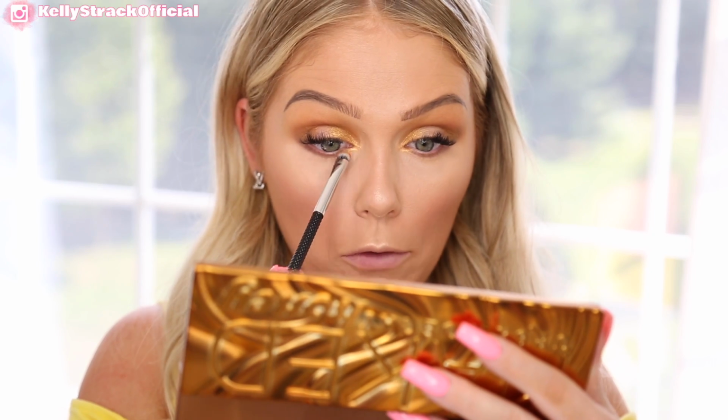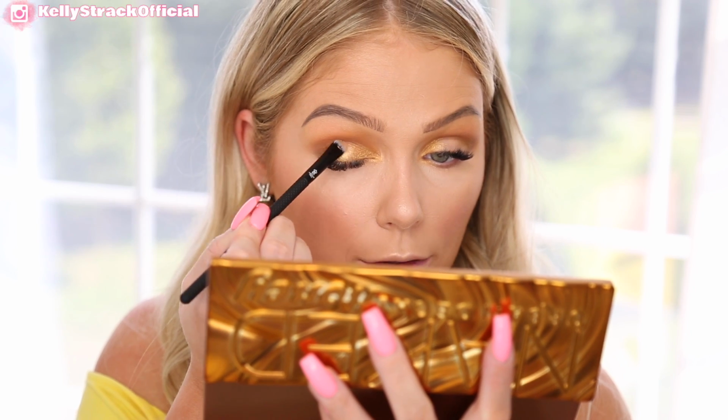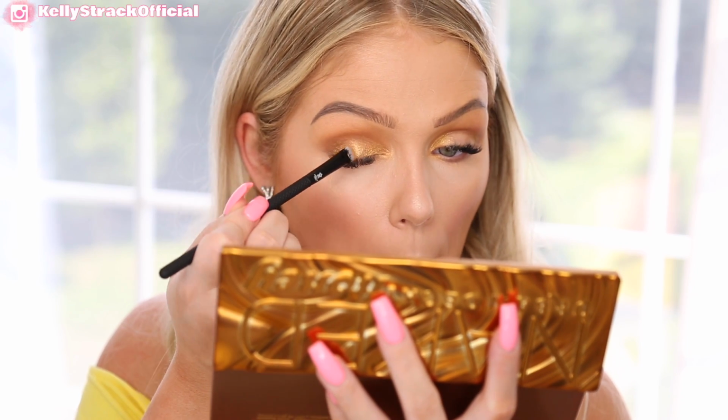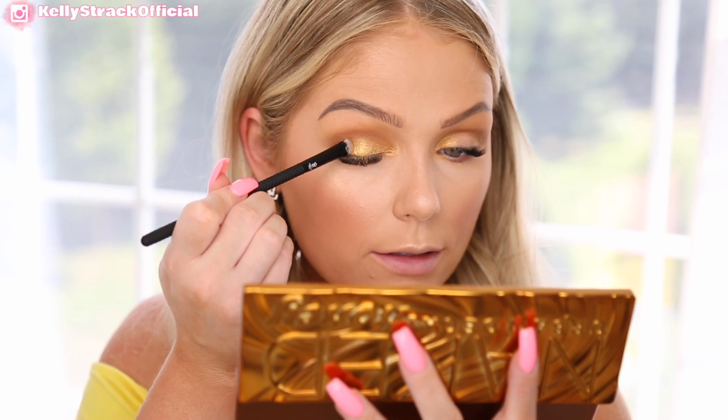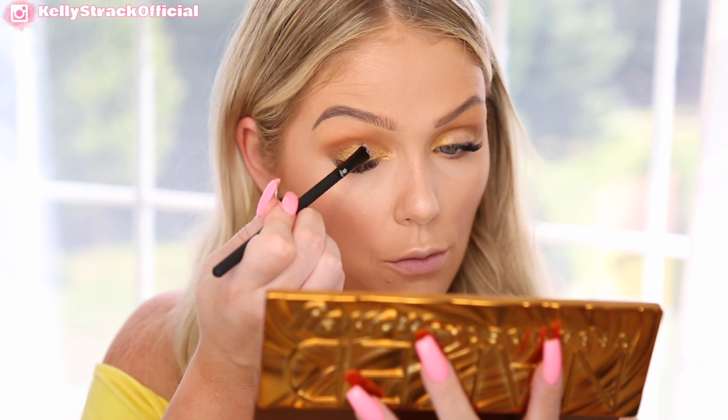And I am bringing a little bit of Golden beneath my lower lash line. And then right in the center, we're gonna go in with Honey. Ooh, this is such a pretty color. I'm gonna pop that in there to really make everything super bright. Ooh, so pretty. This is such a pretty shade. And when the light hits it too, it reflects so yellow, which I really, really like.